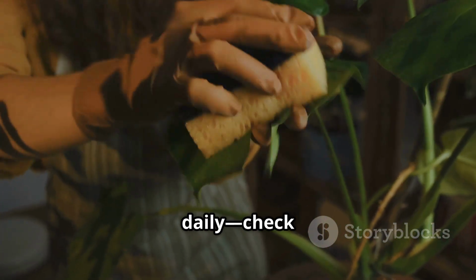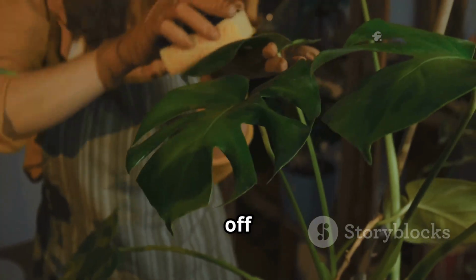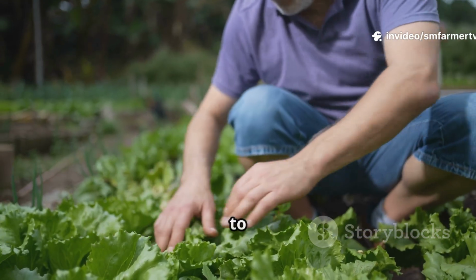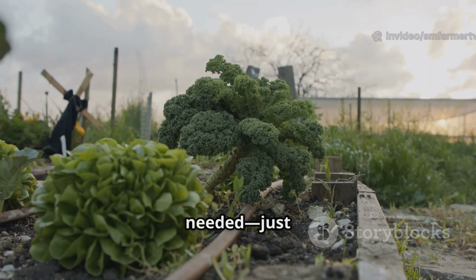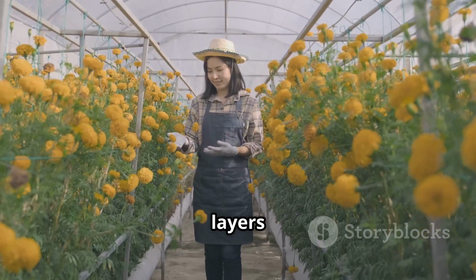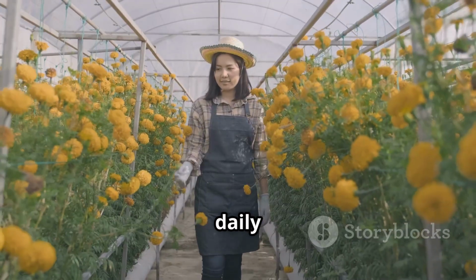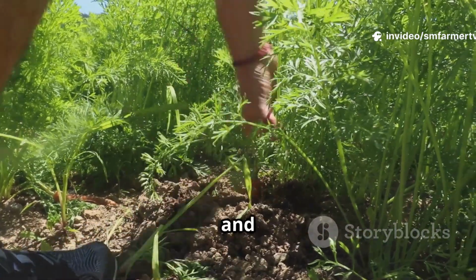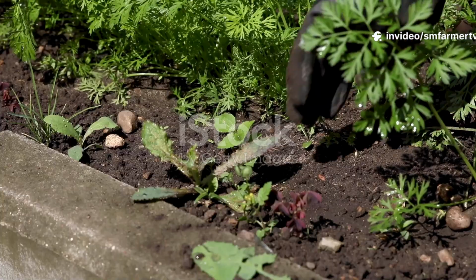Patrol your garden daily, check leaves, remove pests by hand and wipe off eggs. Physical removal is simple and effective. Stay present in your garden to catch problems early. No chemicals needed, just smart natural strategies. Build your pest defense in layers. Companion plants, sprays, and daily checks. Outsmart pests, don't poison them. Keep your vegetables safe and healthy. Let's keep growing.